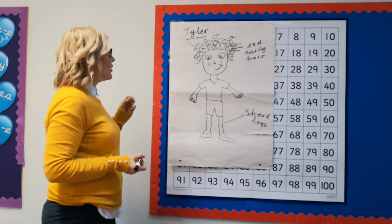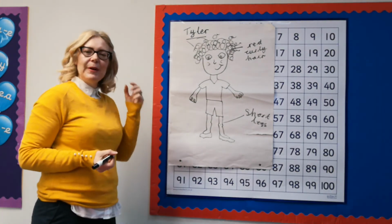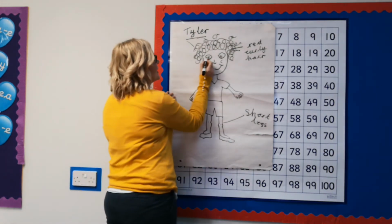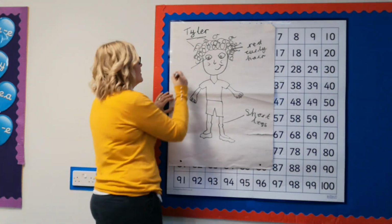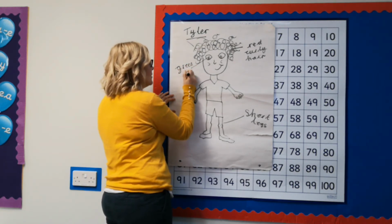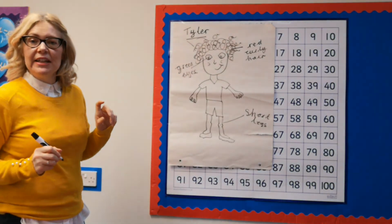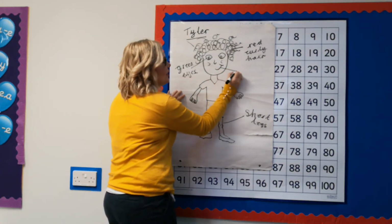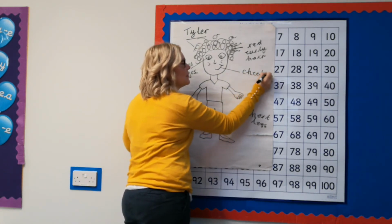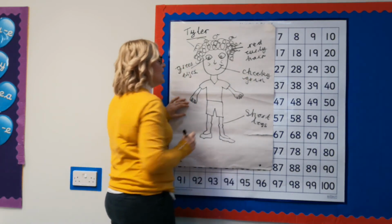And he's, let's say, what colour should his eyes be? I could always put that in as well, couldn't I? We read a book about Goldilocks earlier on today, and it told us all about the colour of her eyes. So I think he's going to have green eyes, red hair and green eyes. There you go, Tyler, you've got green eyes. And I think he's got a cheeky grin. So I'm going to put a line to his mouth and label it cheeky grin. He's got a cheeky grin.